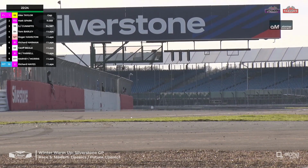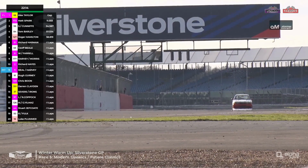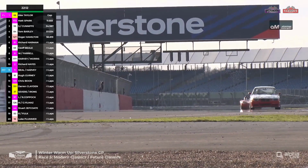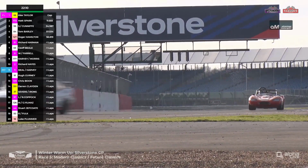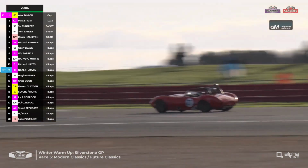So on they go. Alex Taylor still your leader. He has stayed out of our vision, really, hasn't he? He's led this race from start to this point, and he now has an 11-second margin over Matt Spark, who was the man who qualified on the front row alongside him. So those two are yet to be into the pit lane, and we've got around about 7 minutes or so before that pit window comes to a close.